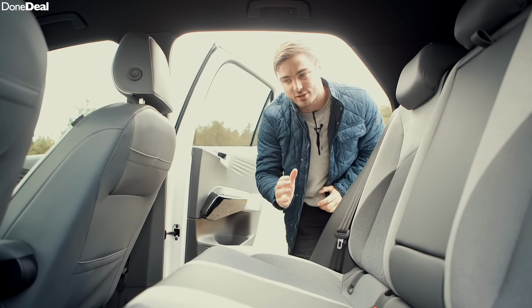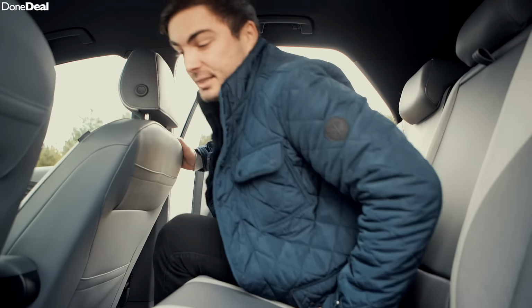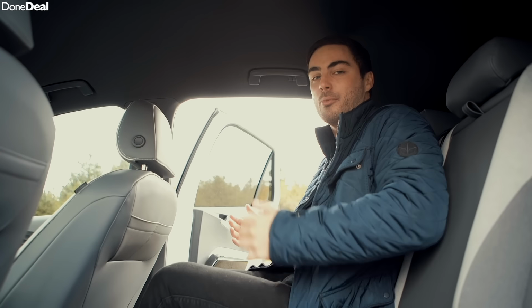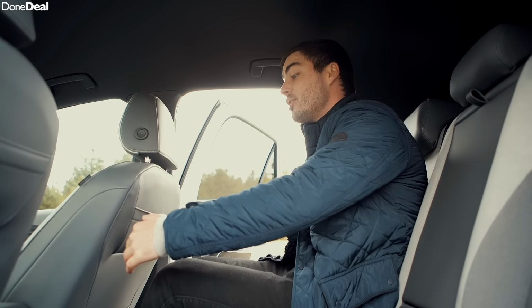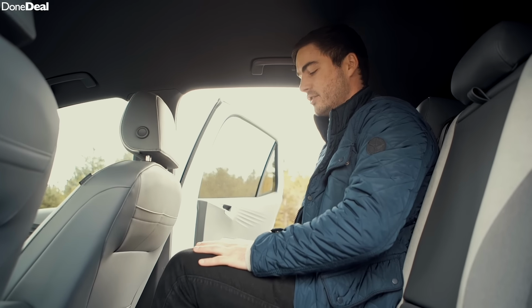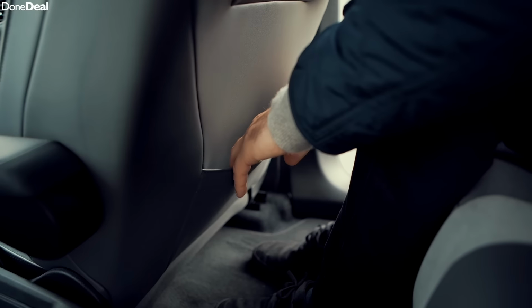So I really, really do like that. It's a very family-orientated car, and when those babies grow up a little bit more, they'll be happy too, as there's plenty of headspace, a huge amount of knee space, and actually your feet can tuck in front of the seat in front of you. You've also got storage here, storage here.